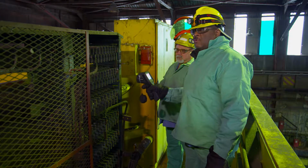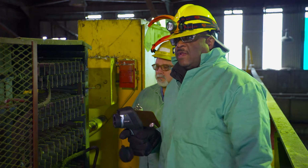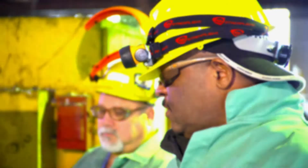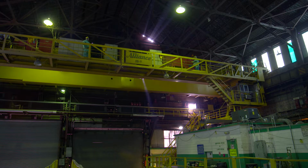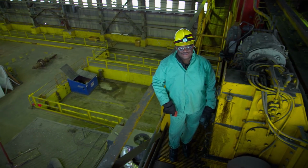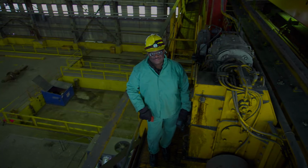Preventive maintenance is so important. It's all part of that plan of world-class maintenance. Make sure the equipment is running in tip-top shape. It's a challenging job and it's interesting to say the least. And a strong math background, physics and electrical theory helps in performing my job.